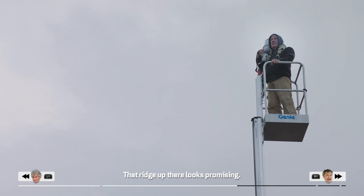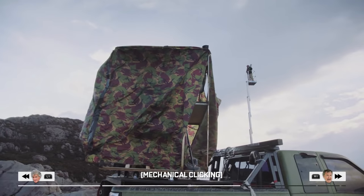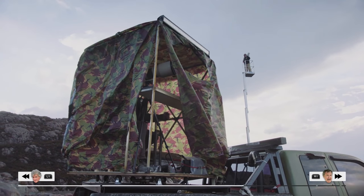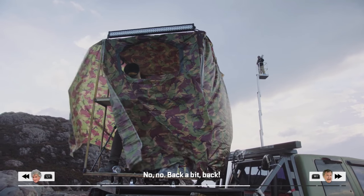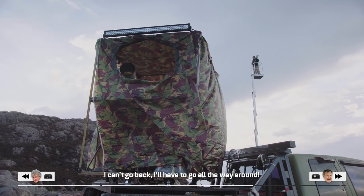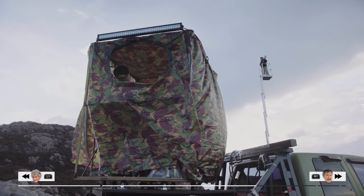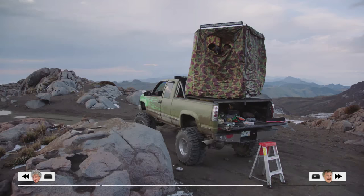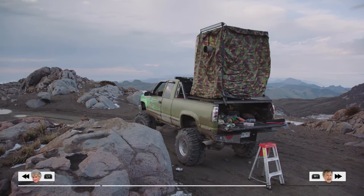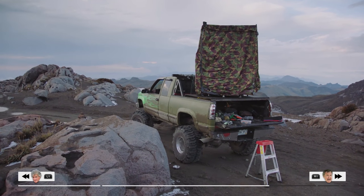That ridge up there looks promising. Right. Where is it? No, no, no, back a bit, back. I can't go back, I'll have to go all the way round. Well, I can hear it from up here. Right, that one there, stop. Got it.